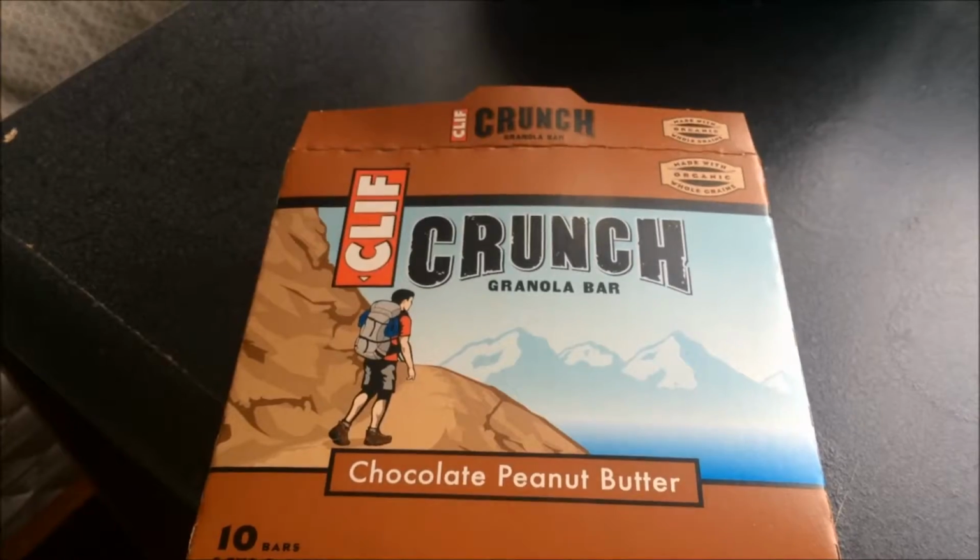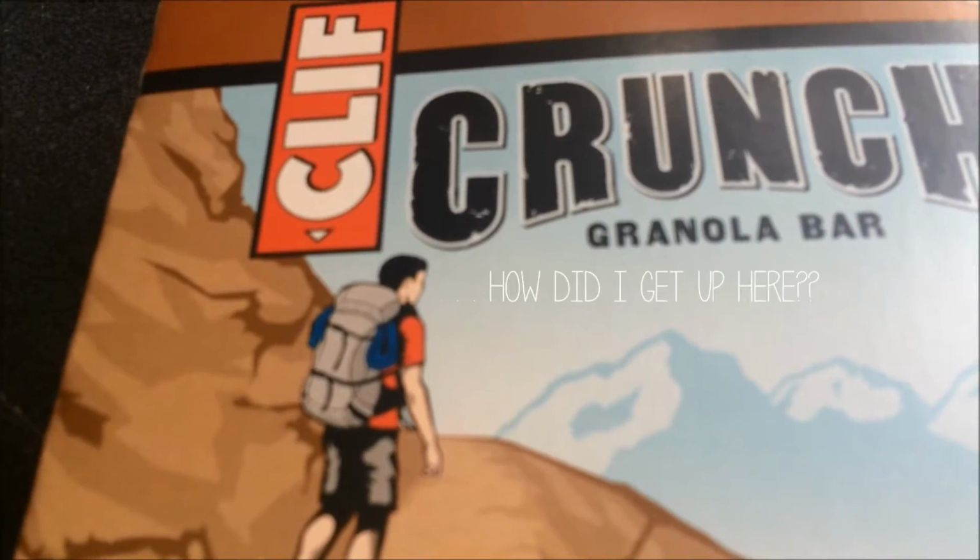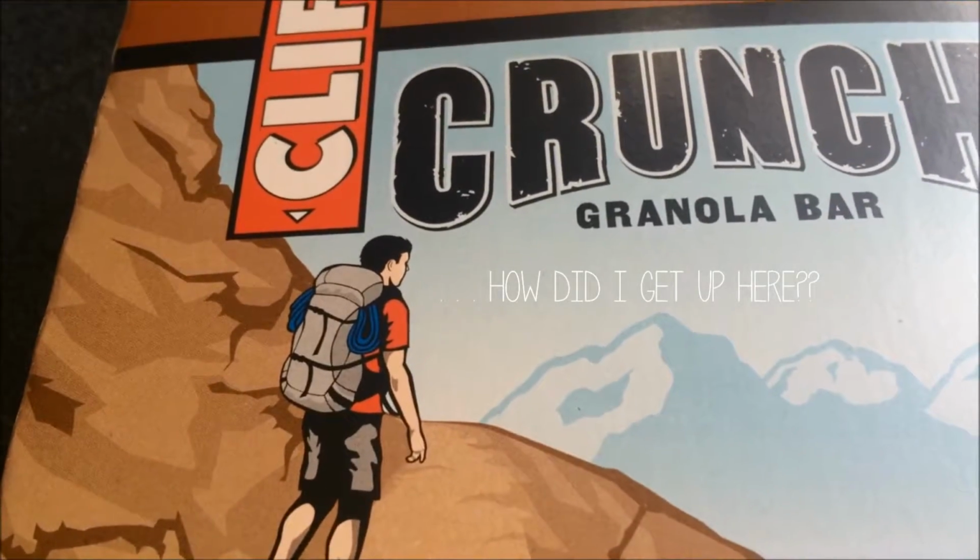Then for my rando favorites, the first thing I have are these Clif Bars, which, oh my god. Guys, they're so delicious. I have a personal problem with these Clif Bars. I was eating this and just fell in love. They're so good, guys. They're like chocolatey, peanut butter, crunchy goodness.